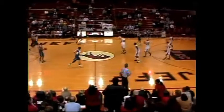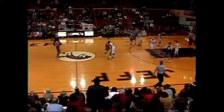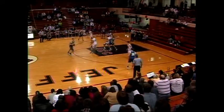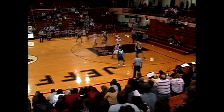Wow, just a very impressive run and composure by all these Bronco players, and they're getting the reaction from their fans. They've come back from 17 down. 7:10 to go here in the fourth quarter. 45-42 is the Bronco lead.